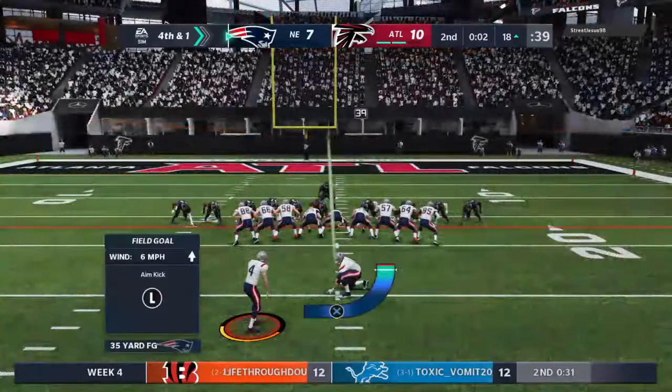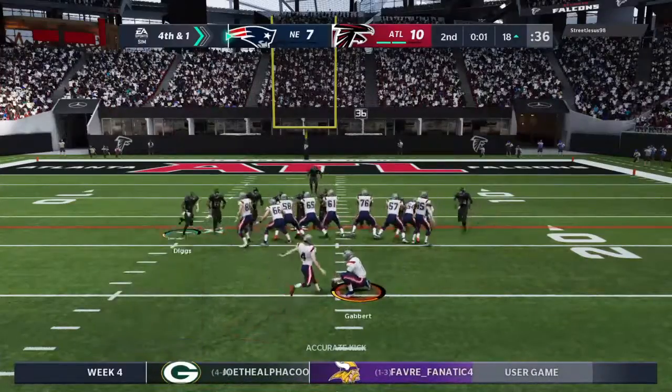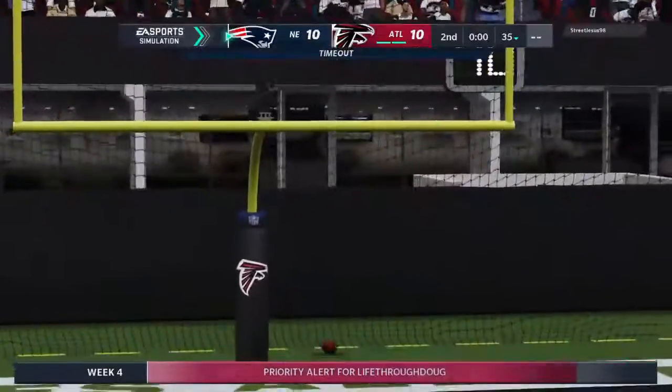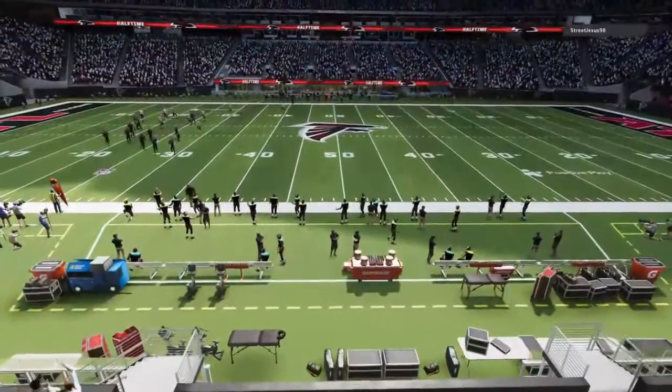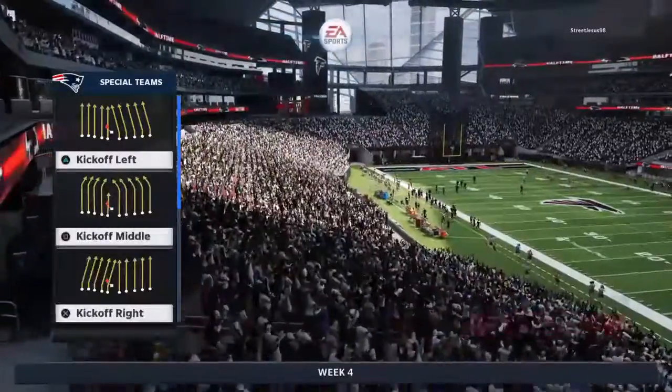So with 2 ticks left here in the half, on is the field goal unit. From the right hash, it's a 35-yard attempt. The kick by Elliott is good. And that will do it for this first half. We have hit halftime. Still 2 more quarters to go. We'll take a timeout. We'll be back after this.